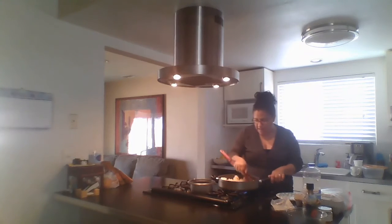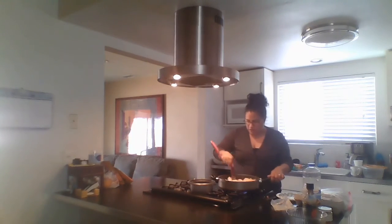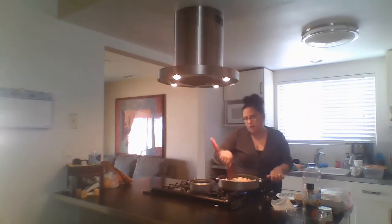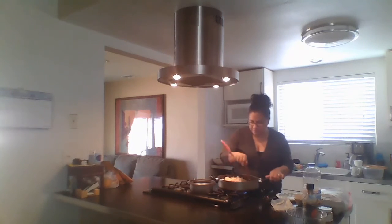I did have to use a bigger pan because I forgot how much rice I had made. When I make this a lot of times at home, I make a smaller batch. So when I made the full batch, I realized I needed a bigger pan. So I'm mixing in the rice, but I'm chopping it because I don't want it to get too mushy, and gently just pushing it. Now that the butter's starting to melt, and you don't have to use butter. If you don't eat dairy, you could always just use oil again. But I do like the flavor of butter, so I go for butter.